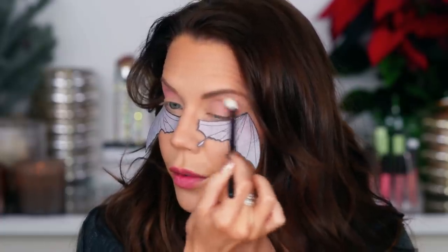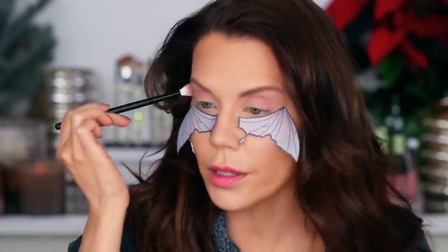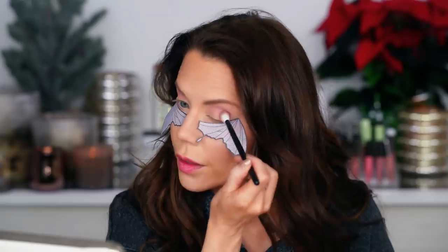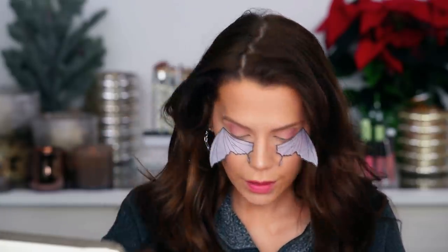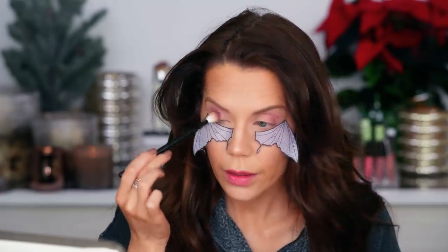I'm going to give you a mini review of something that's actually good, not a haha weird product. I'm going to go into Aura with the same brush and stamp the outer edge. This is my quick, easy way. You guys know: one color in the crease, a little bit stamped on the outer edge, and something a little more iridescent on the lid. So now I have that down. That took me like 2.2 seconds.